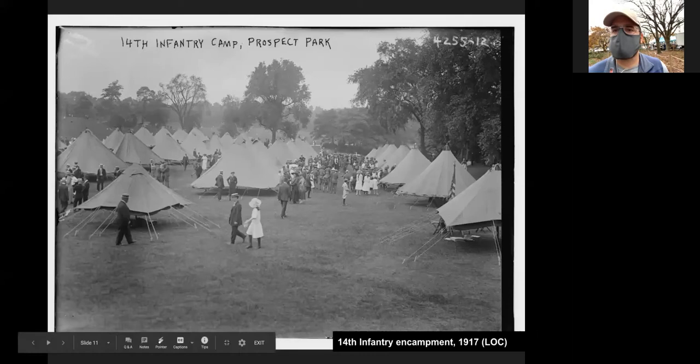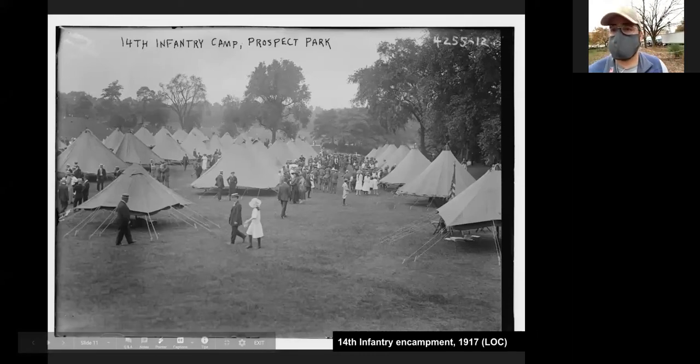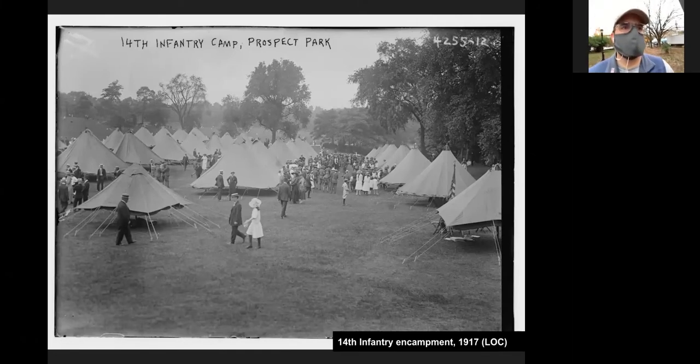So I want to talk a little bit about America's entry into the war, and the role that these units that we had here in Brooklyn played. So there you can see the 14th Infantry encampment. So this is in June of 1917.